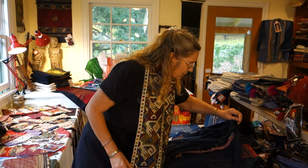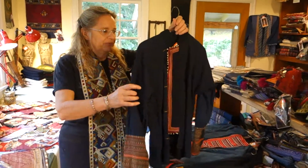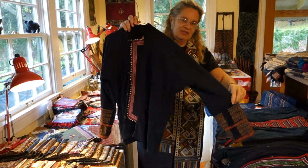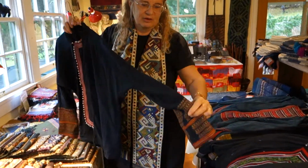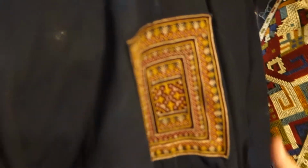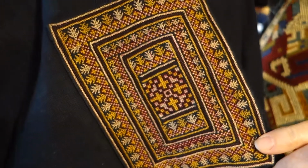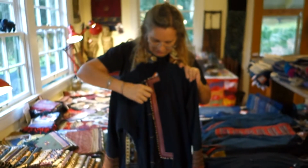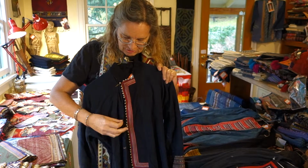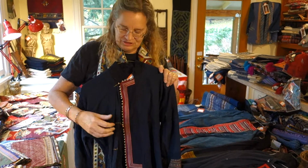So now we're going to move on to the Red Hmong, the Red Dao. This is a Red Dao man's jacket. This is incredibly fine embroidery that goes onto the sleeves and the back. Give you a chance to get a close-up there. Takes a sec to focus on some of that. And a little bit on the front, and these wonderful, what look like little bells, actually are used as the buttons to close the jacket.